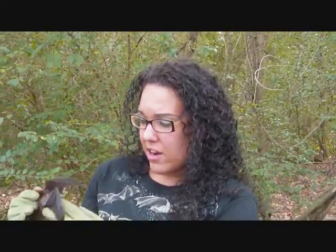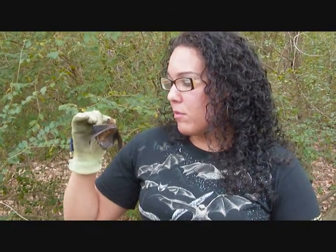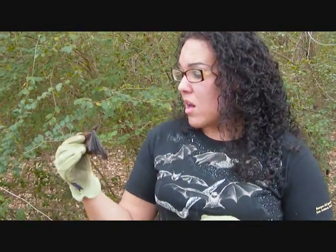Now this bat right here is called a big brown bat, and while he might not look very big to us, he's actually one of the largest bats that occurs here in the state of Alabama. Big brown bats are habitat generalists, so they can occupy lots of different types of environments and do pretty well for themselves, but the one thing that they do need is a large dead tree to roost in.